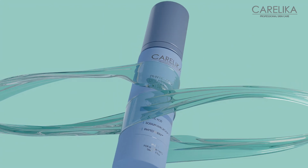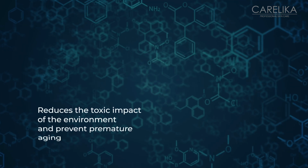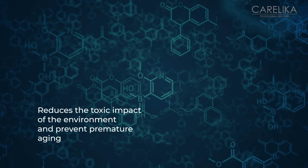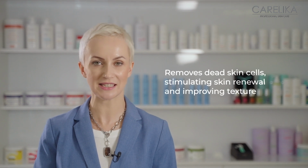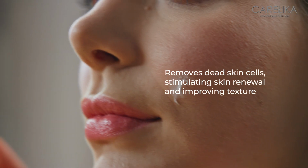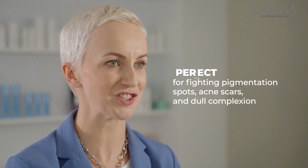This means it can bind and remove heavy metals from the skin, helping to reduce the toxic impact of the environment and prevent premature aging. The primary action of phytic acid is gentle exfoliation. It removes dead skin cells, stimulating skin renewal and improving its texture. This makes it perfect for fighting pigmentation spots, acne scars, and dull complexion.